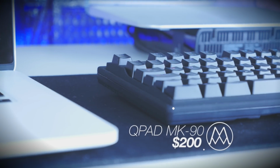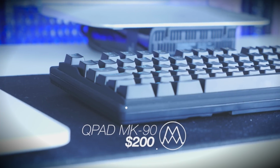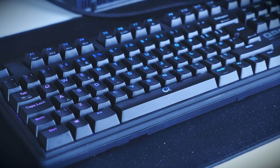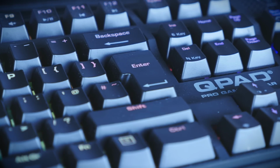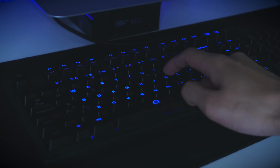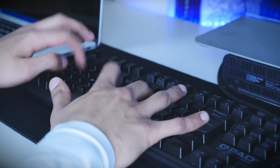So let's start with the keyboard, and we have the QPad MK90. This is one of the most high-end keyboards you can actually buy now. It has probably the most advanced LED lighting system you can actually find on the market. Every single key can light to a total of 16 million colors in pretty much any pattern humanly imaginable. It uses Cherry MX Red mechanical switches, which basically means it's optimized for gaming. Having said that, it's a hell of a lot of fun to use for just about anything.